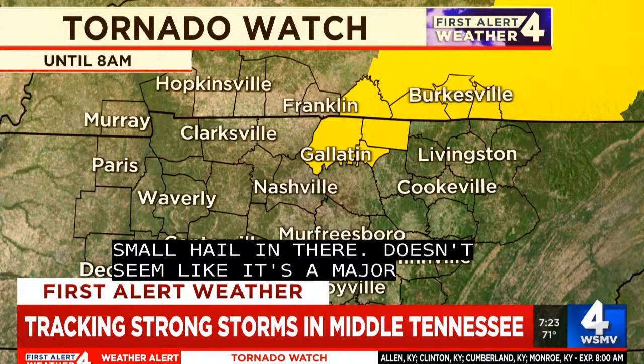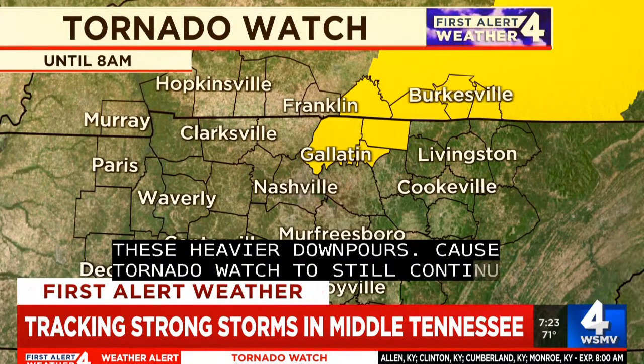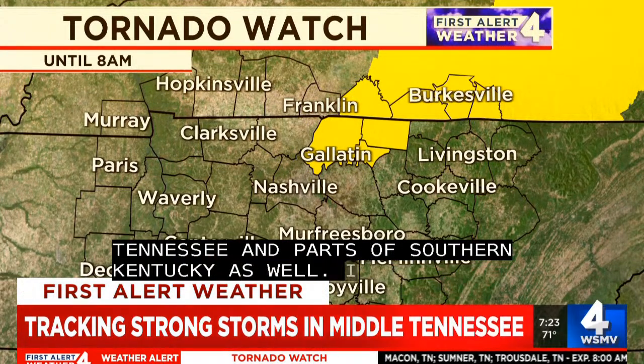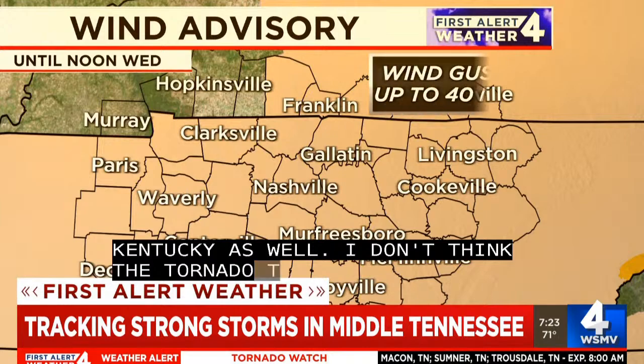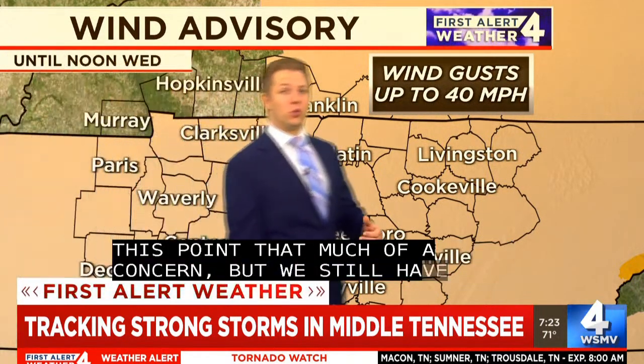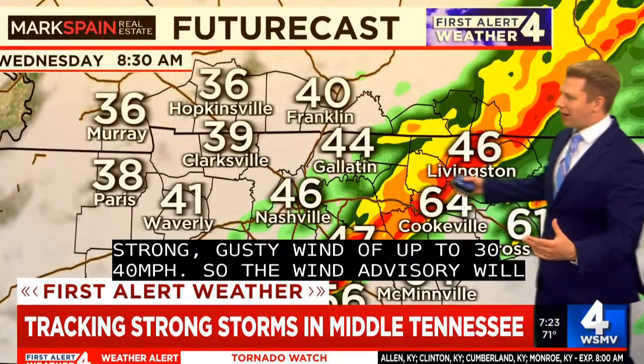Tornado watch does still continue for far northeast Middle Tennessee and parts of southern Kentucky as well. I don't think the tornado threat is really at this point that much of a concern, but we still have this strong gusty wind of up to 30, 40 miles per hour, so the wind advisory will continue until noon today. Let's throw a track on all of this.